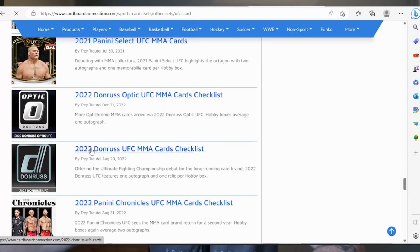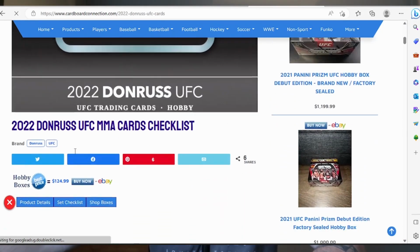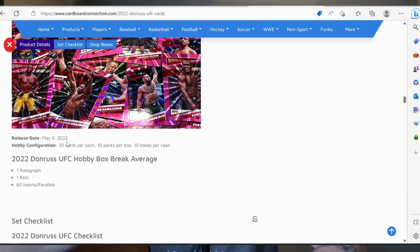Let me check quickly as well what the actual official release date was for 2022 Donruss. So we can see the release date for Donruss was 2022 May the 6th. So then this year, we have had the release of 2023 Prizm, along with the recent undercard Prizm product, which is an extra Prizm release from what we've seen in previous years. There will be the premium box set product for 2023 Prizm as well, but we also have the release of 2023 Donruss coming up. There is no official release date yet, I believe, for 2023 Donruss, but I do believe it is set to be released next month in June.